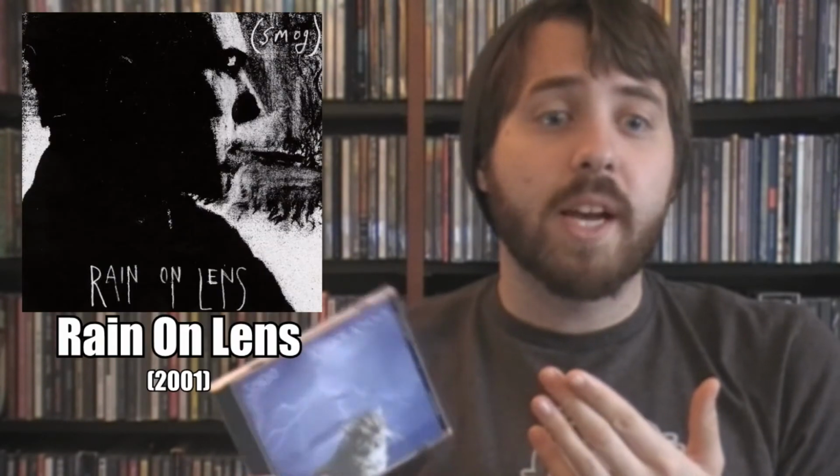Okay, the next album I have here, this is Smog's Knock Knock. The head guy behind Smog is a dude by the name of Bill Callahan, and he's been around in the indie world for quite some time. The first album of his I ever listened to was Rain on the Lens, which I really dug. It was a really interesting take on folk in the sense that he used more electric guitar than he did acoustic guitar, and the songs were just kind of murky and grimy, but the lyrics were very well written and told very good stories.